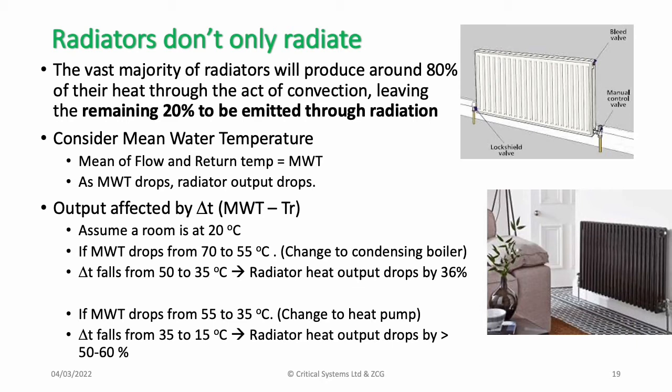If we assume the room is at 20 degrees centigrade and the mean water temperature drops from 70 to 55 because we've just changed our conventional to a condensing boiler, we could see the radiator output drop by 30 to 35%. If it drops from 55 to 35 degrees C, the mean water temperature, because we've changed to a heat pump, the delta T falls from 35 to 15 degrees C, and the output of the radiator could drop by 50 or 60%. So changing your heat source may require a significant re-evaluation of the heat output devices.